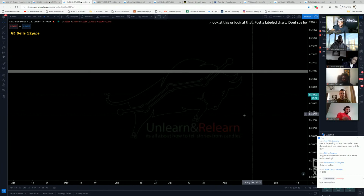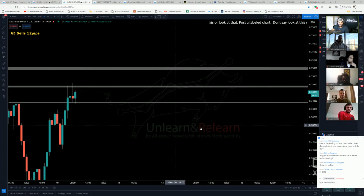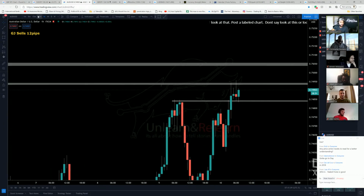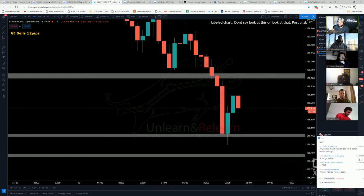So if we break up, that's the next zone we have up over there. And let's see how far that zone is from the 30-minute time frame. That is 11 pips, 12 pips, not that bad. Yeah, it's pretty good. We can see that happening.